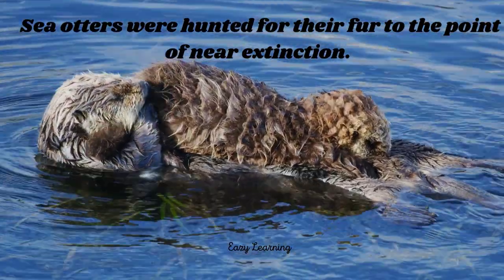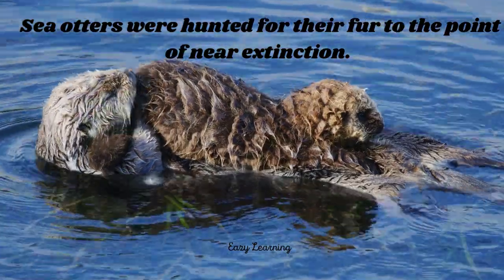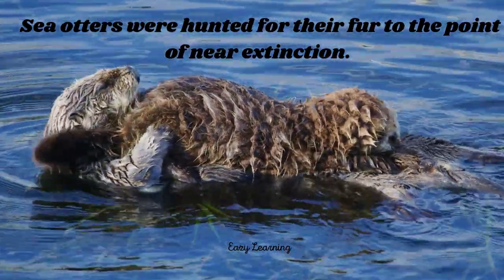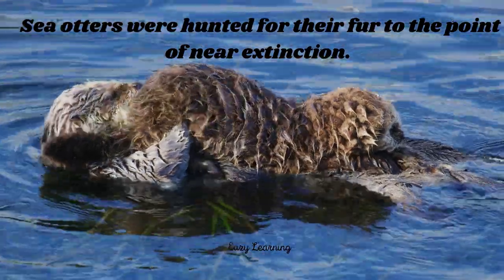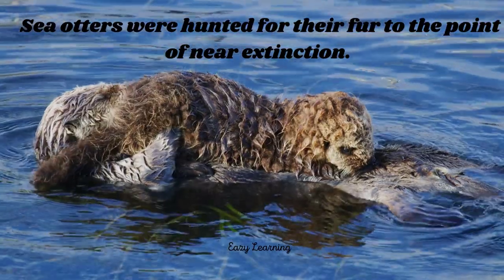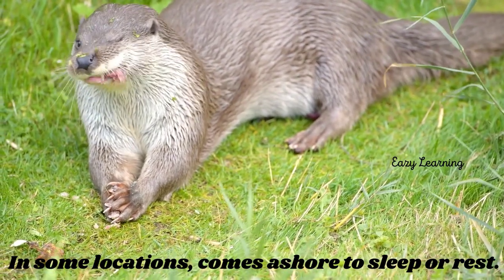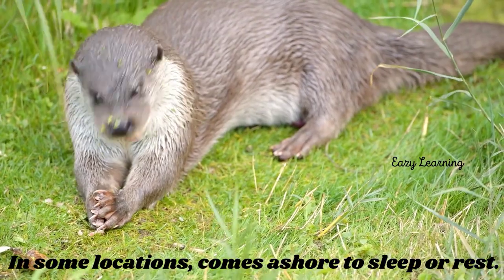Sea otters were hunted for their fur to the point of near extinction. Early in the 20th century, only 1,000 to 2,000 animals remained. The sea otter spends most of its time in water, but in some locations, they come ashore to sleep or rest.